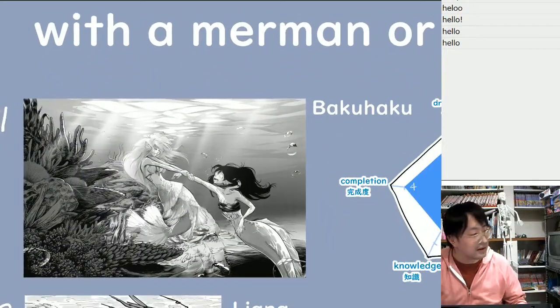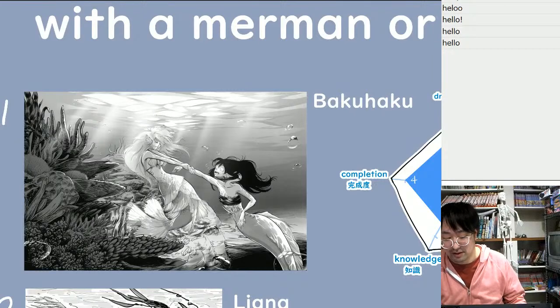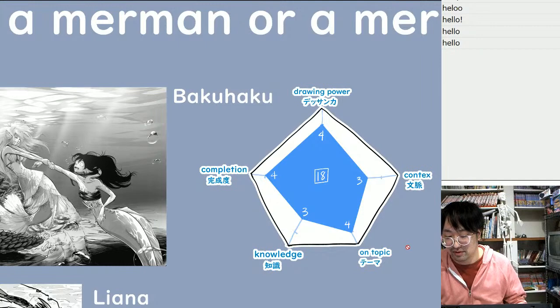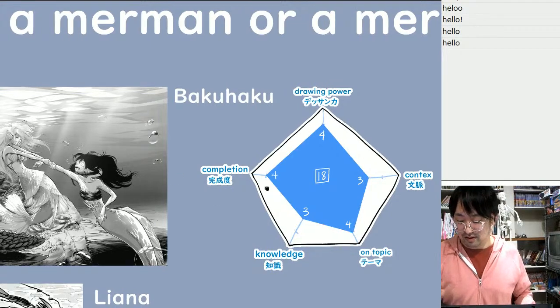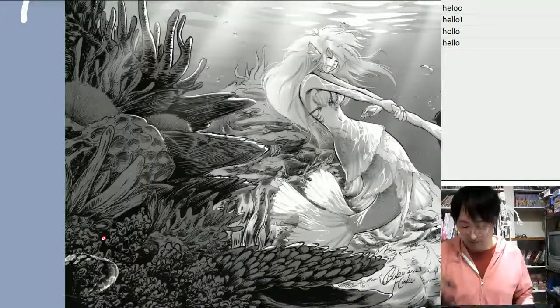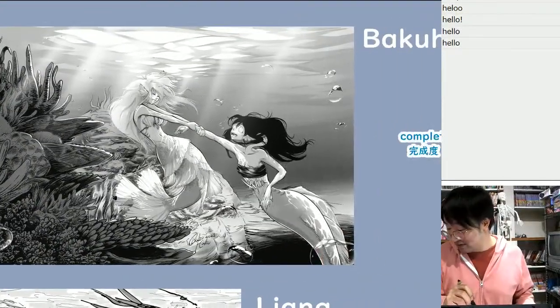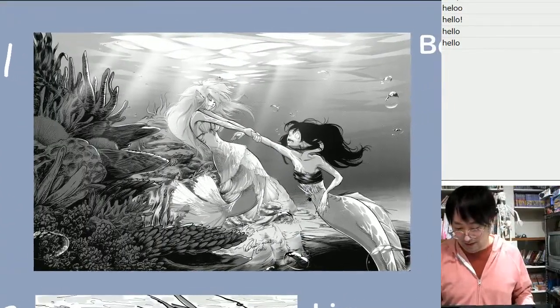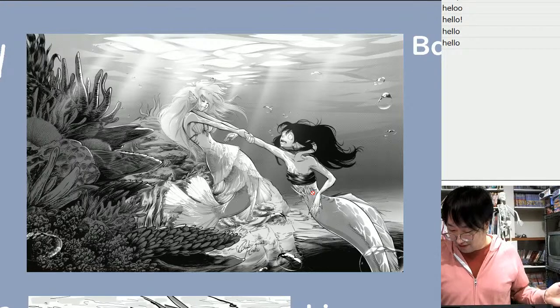Number 1 again, Baku Haku. The points are 4 for drawing power, 4 for completion, topic, context, and such. Most again, this could have been 3, but since you did the effort for the coral reefs, I also gave you 3 points for knowledge because of the coral reefs, and it's really done well. It seems that you took some time on it.